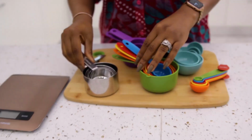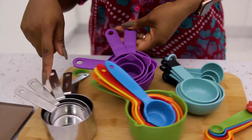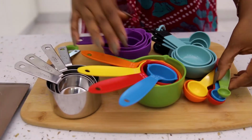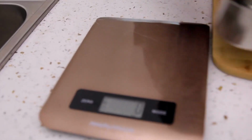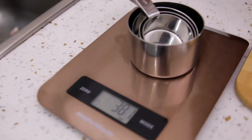I have different types of measuring cups, and some of them have 2/3 and 1/3, and they just help me. I can just reach for different ones depending on what I need to measure. So I have different measuring cups and different measuring spoons, and here is my scale. It helps me to measure things accurately. I can measure liquids and I can measure solids on here as well.